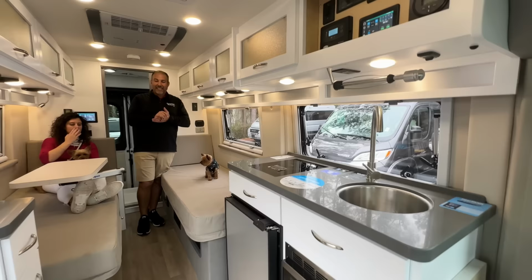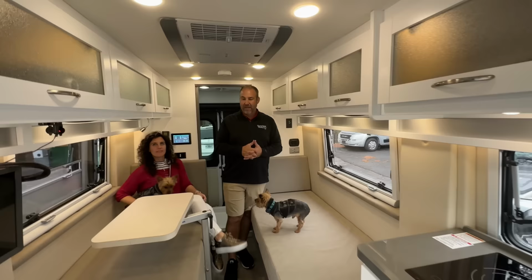So this is one of the best, most popular floor plans that Coachmen makes, this rear bath floor plan. They really, really like it. We sell a ton of them. I mean, people just come along.